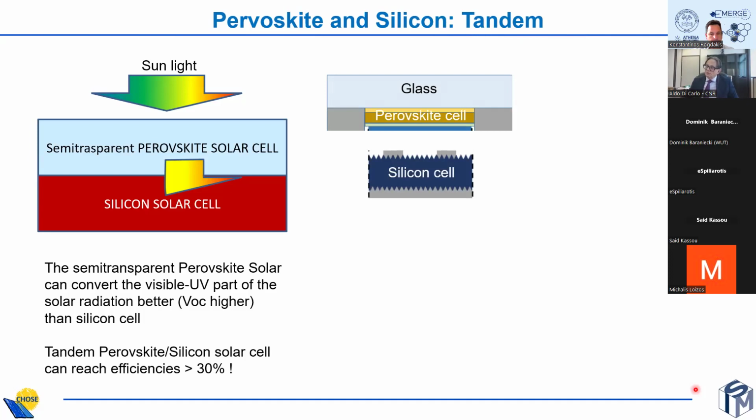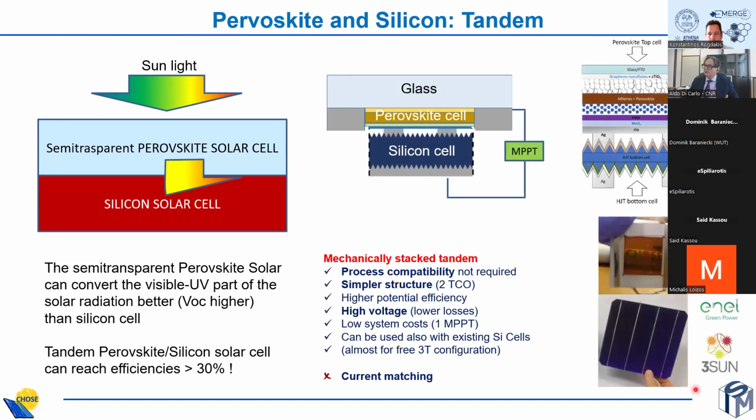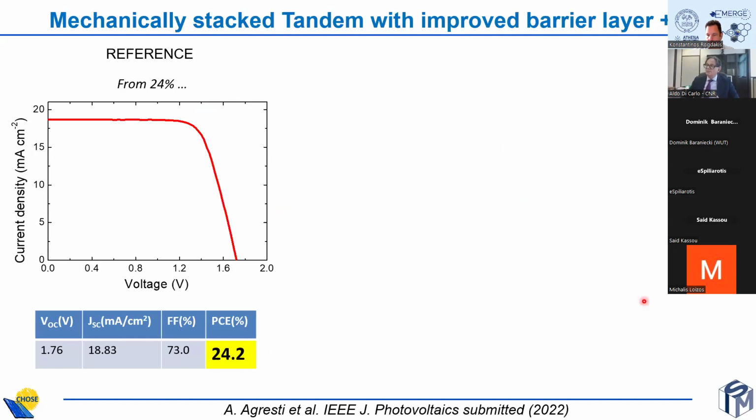So this is what we have done. We have created a perovskite solar cell, a silicon solar cell, and then we have put one on the top of the other. And this is what we got. You see, this is the transparent top cell. This is the silicon solar cell that we cut to fit the perovskite solar cell, and then we put together.